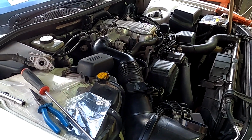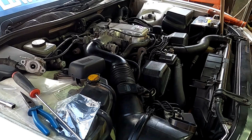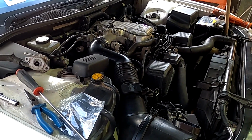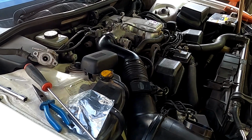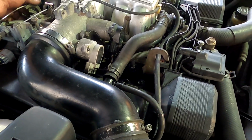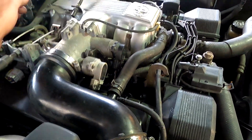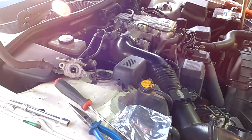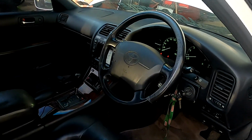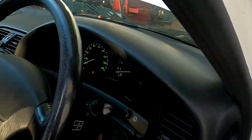We'll see what it idles at later in the morning, from a dead cold. It should go to 1,000 to 1,200. If it's really cold, it might go to 1,500.